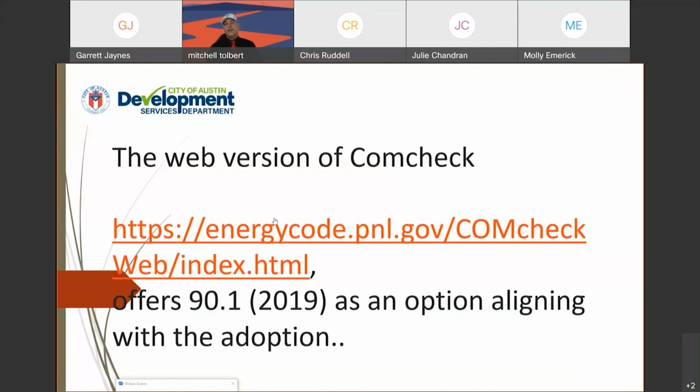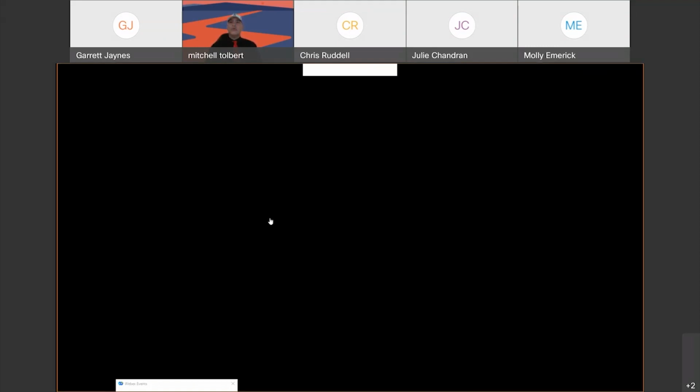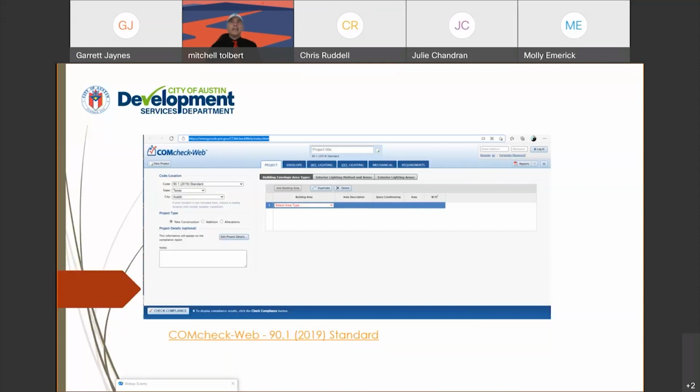If you have not done that, you can't use it on your computer or download it, but you can use the web version of it. It will give you options to go through and choose the 2019 standard. If you can see that slide in the top left-hand corner, you'll see that it offers that as an option. Of course, the state would be Texas, city would be Austin. This would allow you to do your total building performance model and then submit that to us. And we are accepting those as far as the base compliance items.